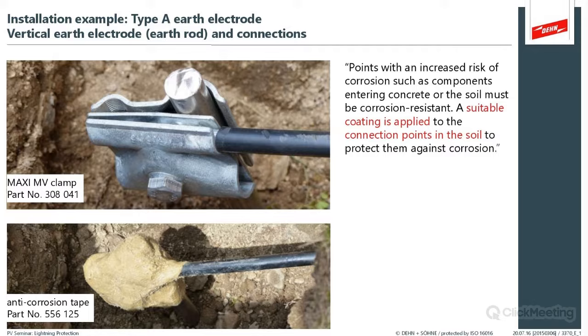This is just a picture to show regarding corrosion. On any of the earthing points, vertical, free field plants, rooftop, utility, doesn't matter, all connections underground that have a conductor coming in from above ground to underground have to be covered up with a suitable coating. In this case, it's anti-corrosion or petroleum tape, to ensure that corrosion does not occur at the connection point, as we aim to have these systems last about 20 years.